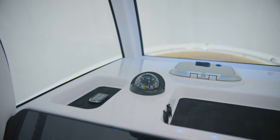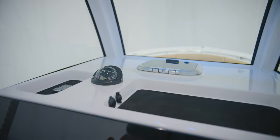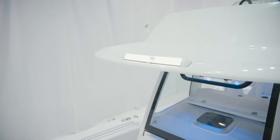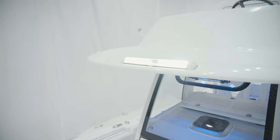Over the top of the console, additional storage for small items like cell phones, and you will also find 2 USB ports for charging. Along the D-tubing piping, finger grip wrap handles on both sides. At the front of the top, another molded in Lumitech 18-inch razor light, but this one is a spotlight, perfect for illuminating the way as you're coming in after a sunset cruise.